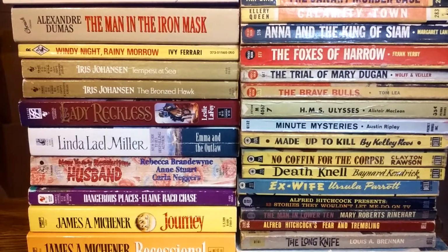I went to a couple thrift stores today, as well as a comic book shop and a library, looking for used books and old comics. And so this is what I brought home with me today. And I thought I'd show some of the books and also show the comics.